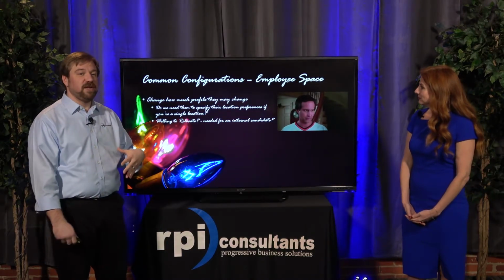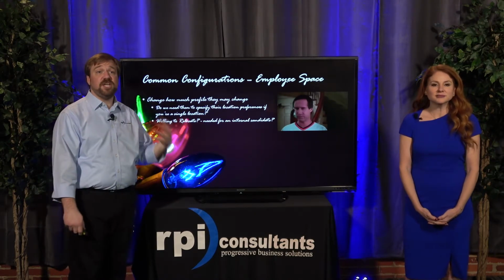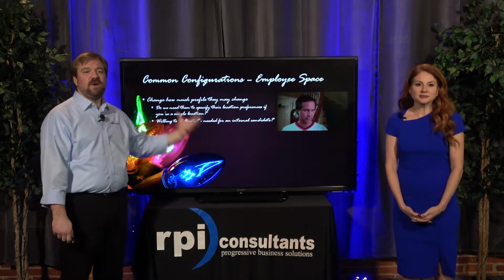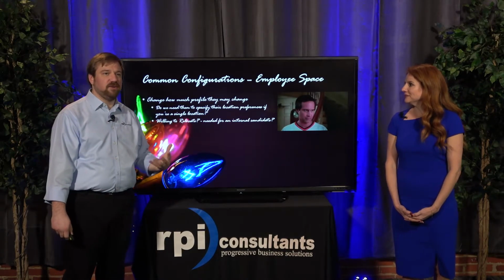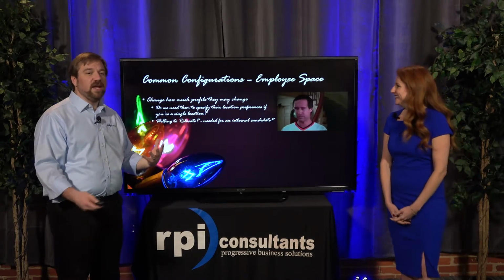Employee space configurations. Same kind of thing. We can change how much of the profile they can change. We can also suppress certain pieces. Do we want to ask them about location? We've got a single location. Who cares? Willing to relocate? I hope not, because you're our employee and we only have one location. So we can take that away.